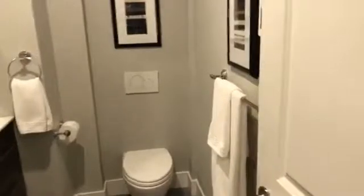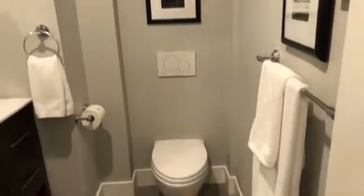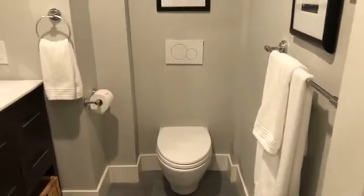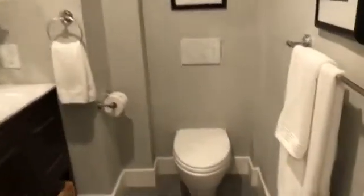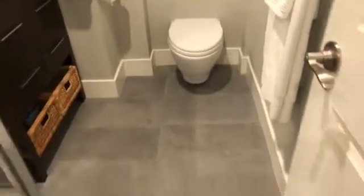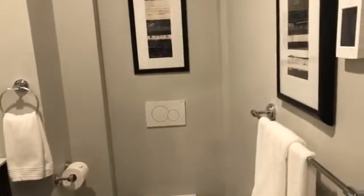And the second full bath is located here, which is very nice, far away from the guest areas, and gives anyone using it a sense of privacy and being detached from, say, the dining area. As you can see, it's a wall-mounted toilet. These are heated tile floors, and you have a dual flush built into the wall. Full shower and vanity.